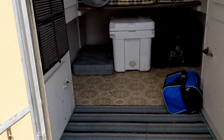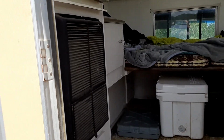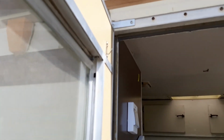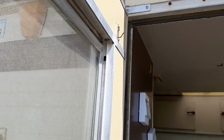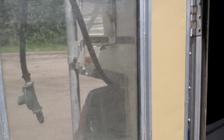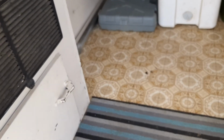Inside, this door has one issue. Up in here, in that little hole, when I first got the camper, I had a ton of flies in that side of the door, so I need to take this door apart somehow. I don't see anything holding it together other than itself. Get that pulled apart, see what's dead or living in there still.